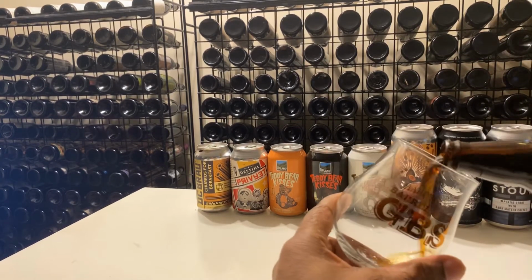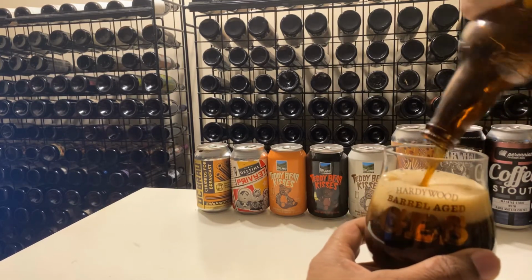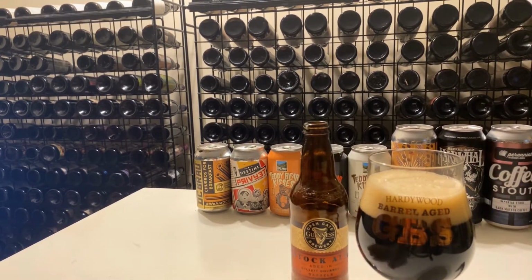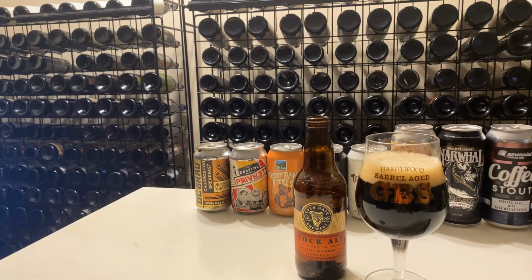Oh my God, it smells. Oh, it smells fucking delicious. Like, oh my God, all that vanilla. That's definitely got to be. Oh, wow, that smells so good. And I mean, you saw the pour.